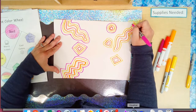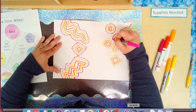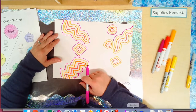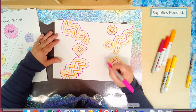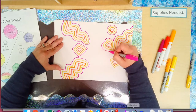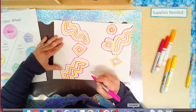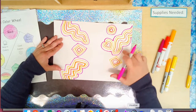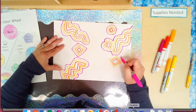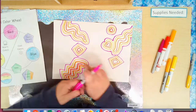So what happens when I start here and I trace here? Oh, I can't fit my marker down there. What am I going to do? I can't go that way. So I'm going to change directions, and now I'm going to go this way. And you know what? That now made a new shape to trace. Finishing up, tracing, tracing, and stop.